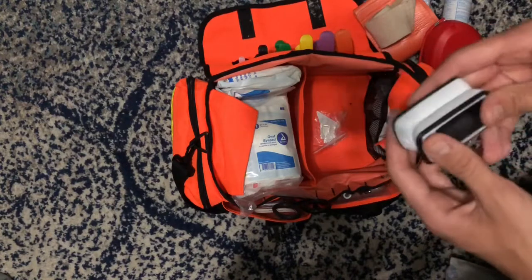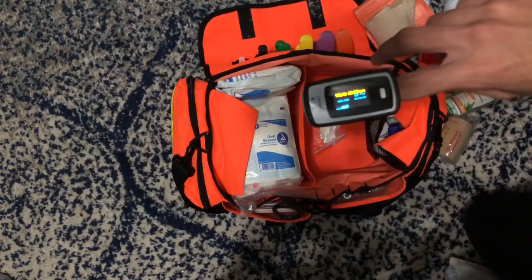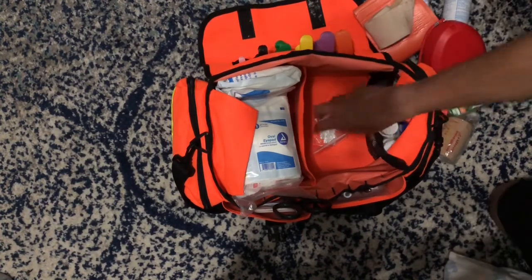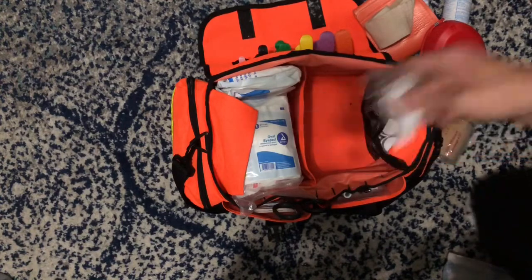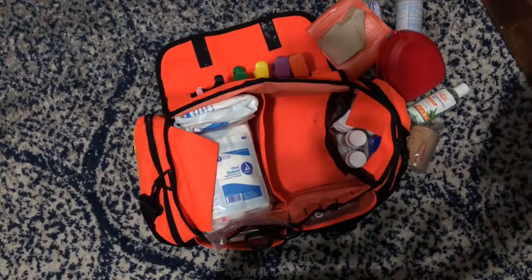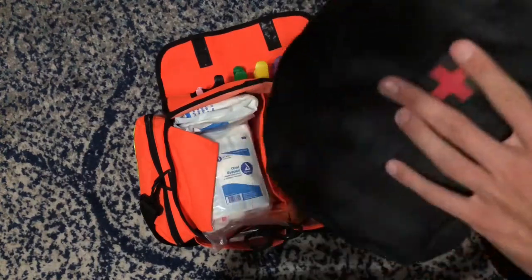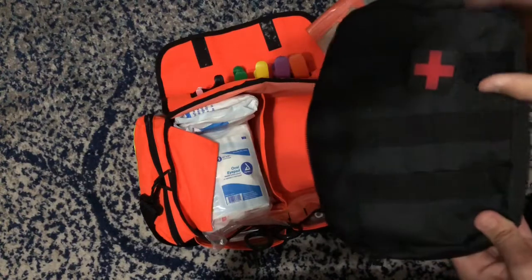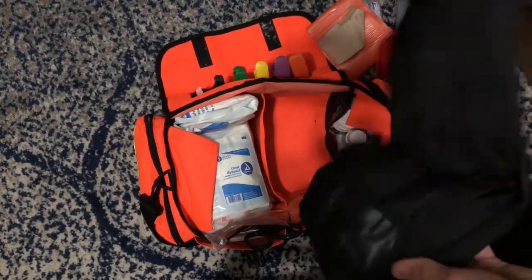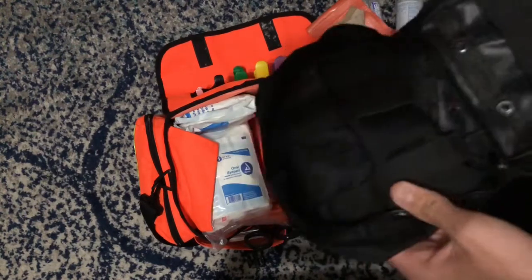I have a pulse oximeter. Right now these are in high demand, and I bought this a couple months ago, like 6 months ago. This is for the BP cuff. I don't know why it's on the bottom. For medications, I actually bought this just today. I got it for my new pack that's coming in. I think it's coming in tomorrow, and I'll for sure do a video on it. It's way bigger and has little compartments. But I bought this for meds because I'm getting more meds in.